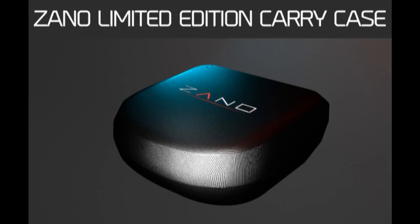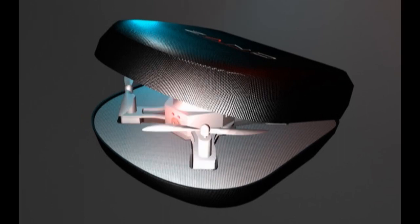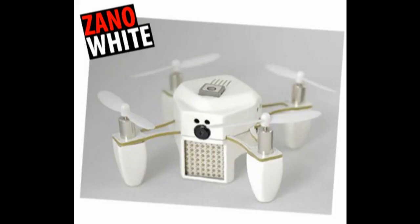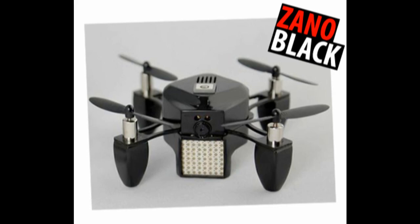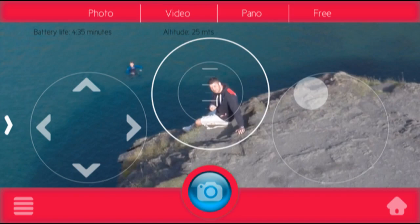Meet ZANO, what he describes as the world's most sophisticated nano aerial photo and HD video capture platform. As an ultra-portable, personal aerial photography and video capture platform, it measures 2.5 by 2.5 inches, 65 by 65 millimeters, and weighs 55 grams, 1.94 ounces.